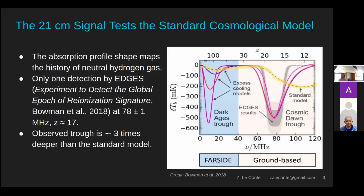We want to look at this signal because it could test the standard cosmological model. There has only been one detection of it thus far, with the EDGES experiment, which finds a 78 megahertz signal at around redshift 17. This was during cosmic dawn, which is later in the period which I wish to observe. However, the standard cosmological model, highlighted here in yellow, is far off from these results, which appear to be 3 times deeper than the standard model, and this cannot be explained by adiabatic cooling.